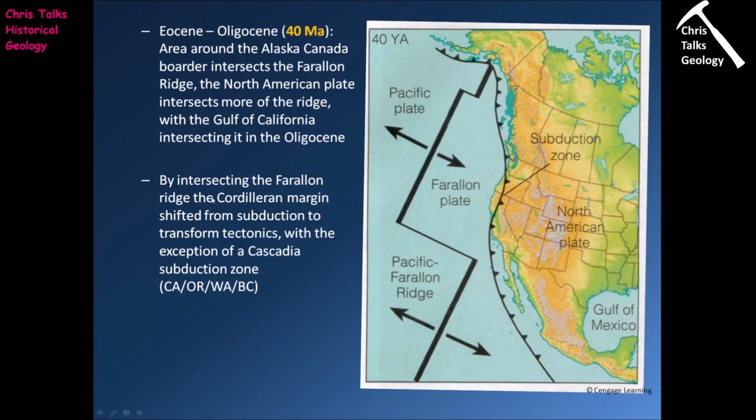So by intersecting the Farallon Ridge, the Cordilleran margin shifted from subduction to transform tectonics. So we see this change from being a fully active margin where we have a subduction zone running all the way down the western margin of North America to a situation where we have short active margins along the west coast of North America, but also two very, very large transform plate boundaries, the San Andreas plate boundary and the Queen Charlotte/Fairweather plate boundary.